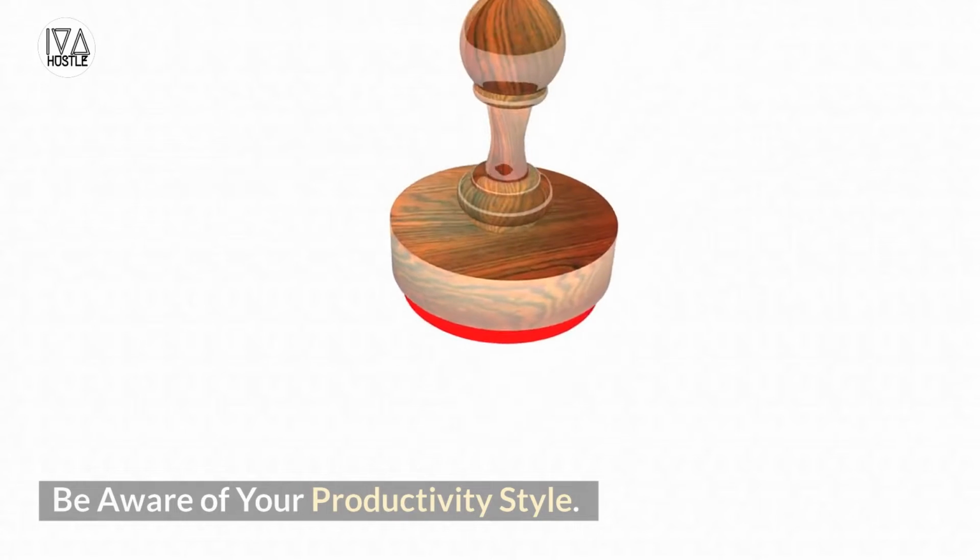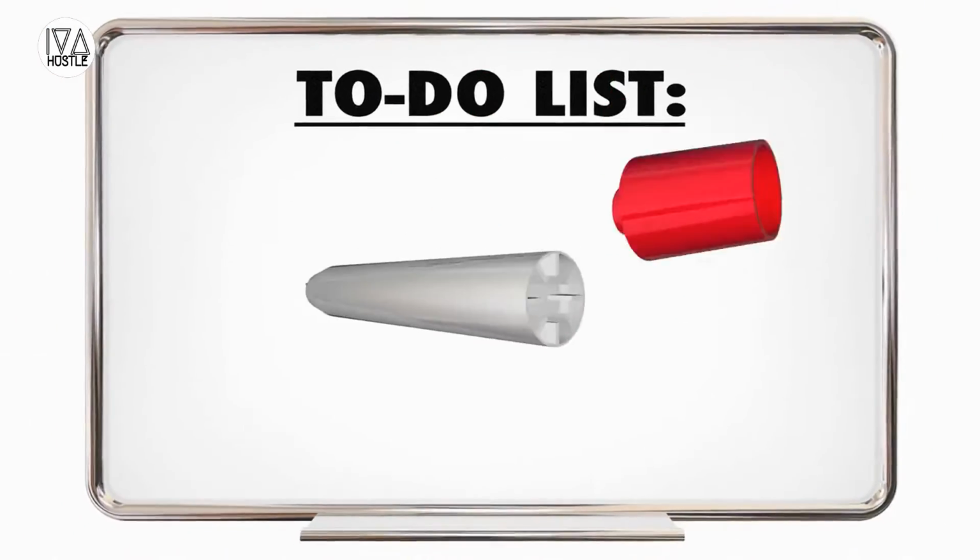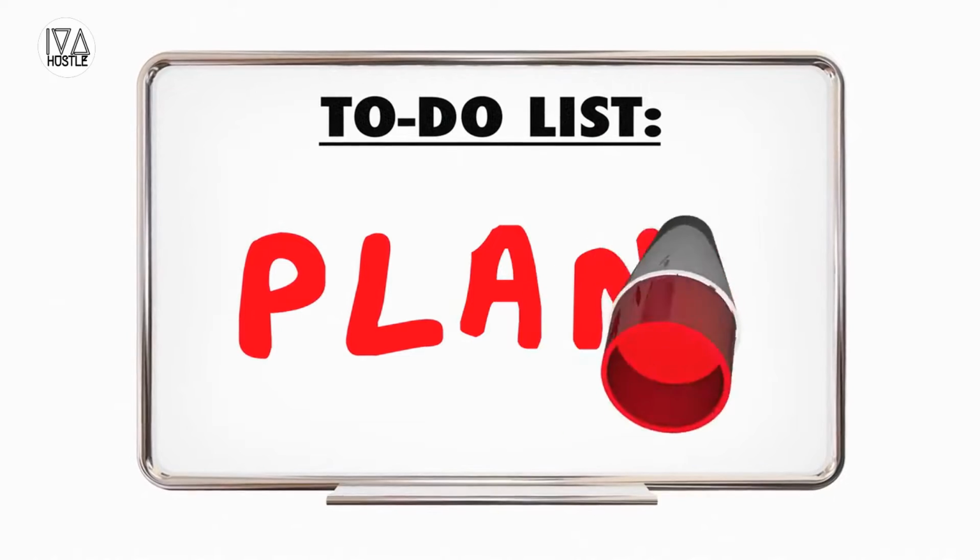Be aware of your productivity style. Do you have a task-driven personality and find it annoying when your to-do list has unchecked boxes? Or do you put off starting a project until a strict deadline is approaching because you are driven by deadlines? To get more done in a day, you can prioritize your tasks by understanding your productivity style. Number 2.